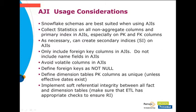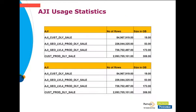So, Dmitry, in terms of best practices and any alligators out there, are these optimized for certain schemas like snowflake, or how do they do with third normal form? What's the best practice for AJIs? AJIs could be built on different types of schemas. We found that they're best suited for snowflake schemas. Regular star schemas would be a good candidate as well. They can even benefit third normal form structures, but we haven't had much experience on that side. But on the snowflake structures, that's where we saw the biggest benefit.